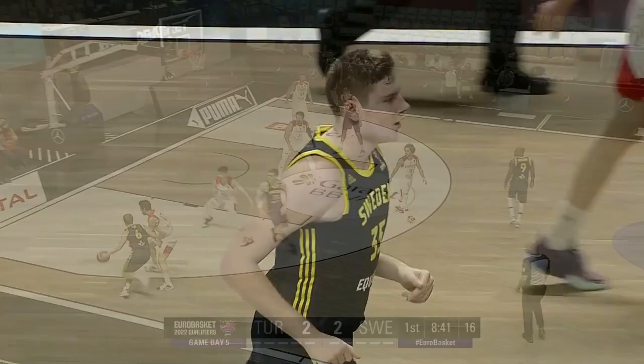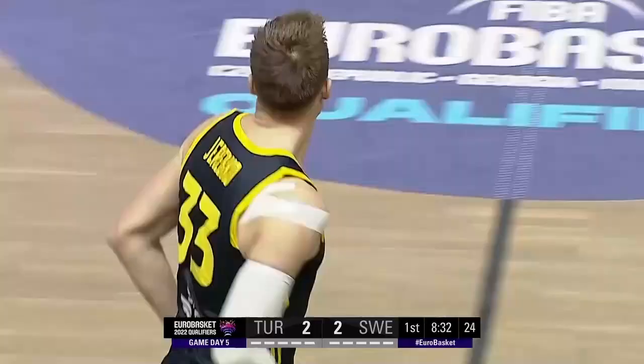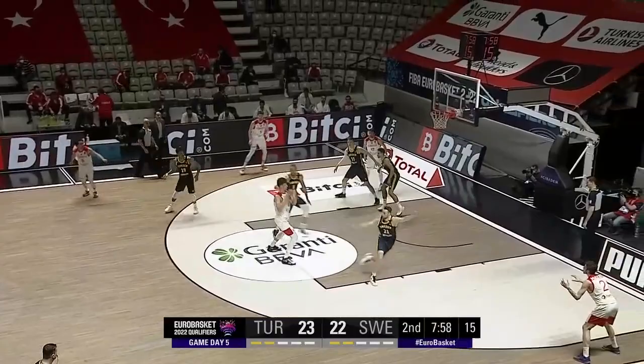Alperen Şengün with the big-time blow. Jerebko, cool and composed on the perimeter. 5 of 5 it is from the stripe, in fact, for Pantsar. Larkin's back on the floor. We're going to combine with Şengün again. He gets the basket, denied though by Jerebko.